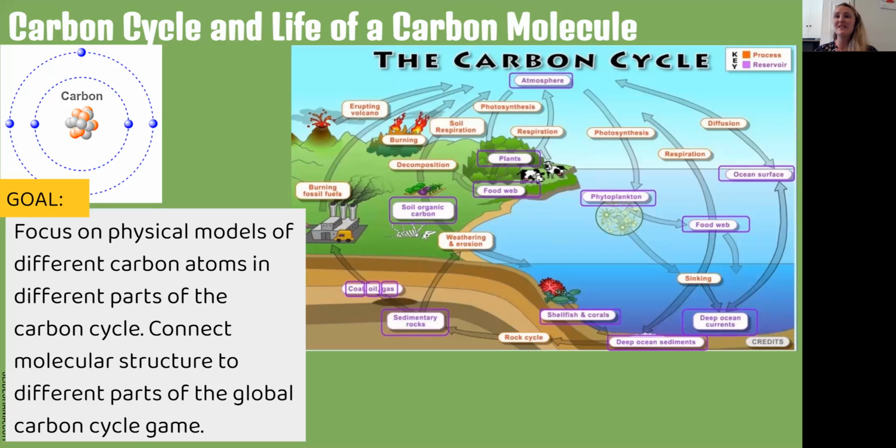So what they do in this carbon cycle game on the right is they click through the different carbon pools, and then they're told based off of a random die where to go next. And then they move to another carbon pool, or they might stay in the same carbon pool.